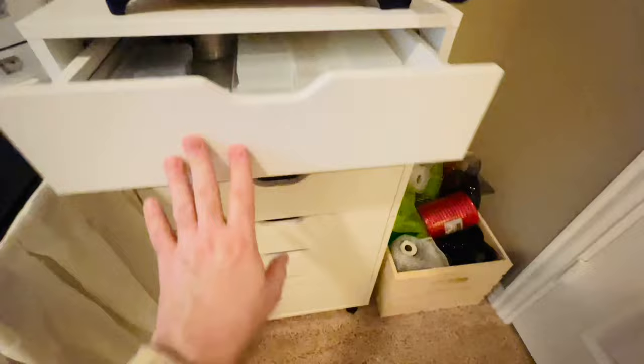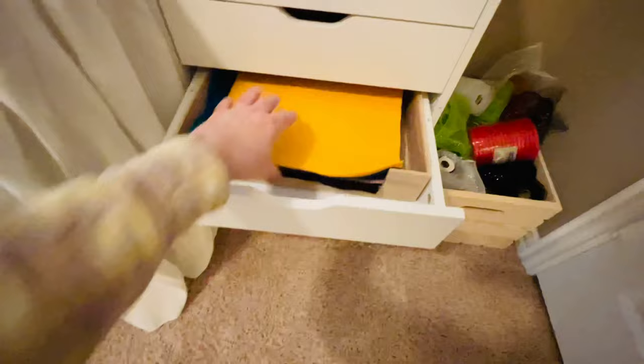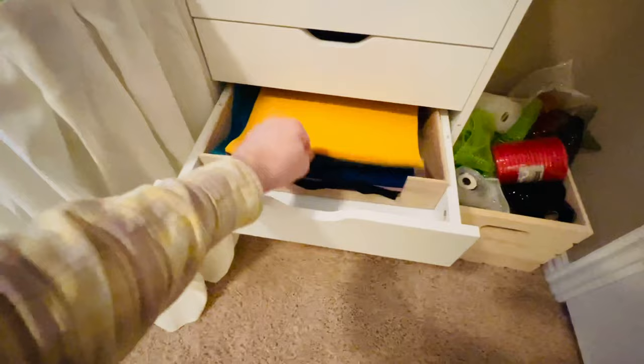These are like some fabrics, different things. Everything is in its place. I got some more craft paper there. Some containers, it still doesn't have anything, but that's good. You always want to leave some empty shelves or drawers or containers. But here we have some felt squares, some more fabric pieces and different art supplies that I have down here, tape, you know, random stuff.